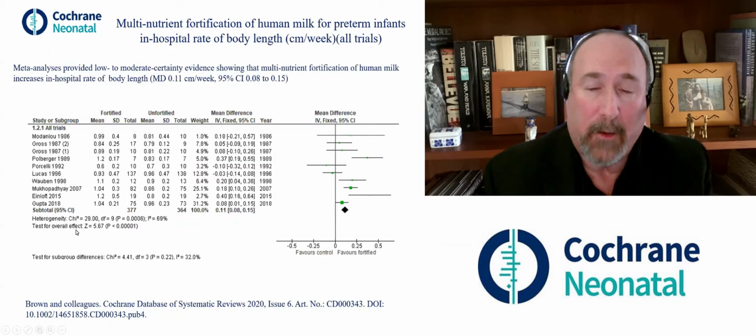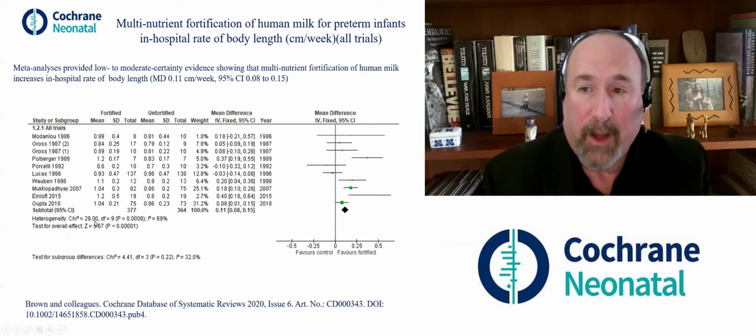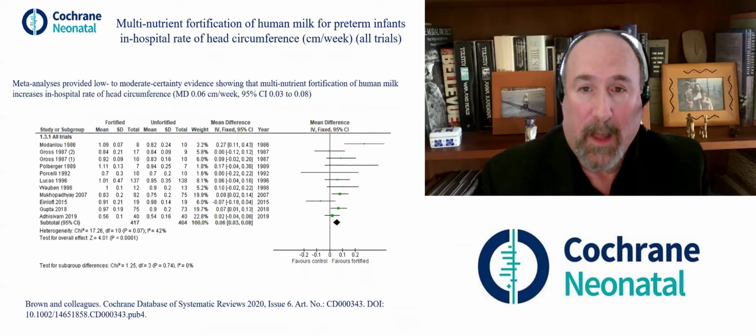Meta-analysis also provided low to moderate certainty evidence showing that multi-nutrient fortification of human milk increased in-hospital rate of body length with a mean difference of 0.11 centimeters per week. And lastly, there is evidence from the meta-analysis showing that multi-nutrient fortification of human milk increased in-hospital rate of head circumference by 0.06 centimeters per week.